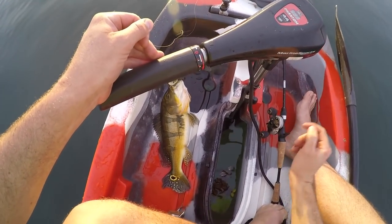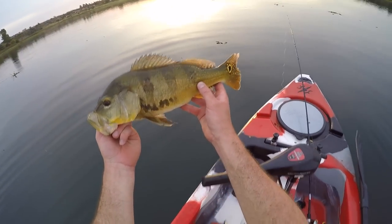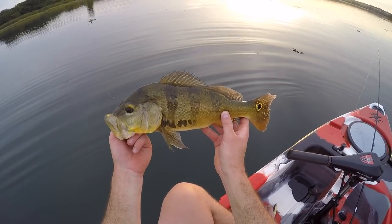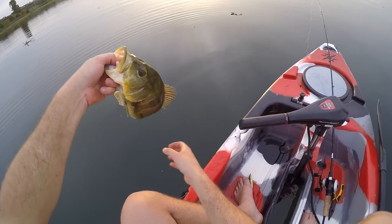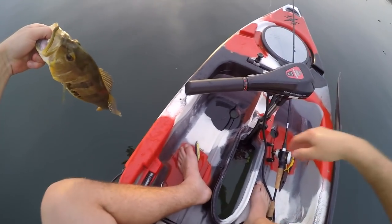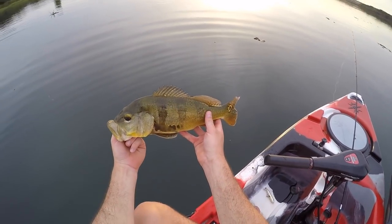Oh, that is the biggest peacock bass I've ever caught. Also, the third peacock bass I've ever caught. Oh man, guys, look at that. That is a beautiful peacock bass. Oh, that is incredible. I know it's not a giant to probably most people who catch them a lot, but to me, it's my third one, so I'm super proud of that fish. It just annihilated this Zoom Super Spook Junior. Oh, that is so cool.